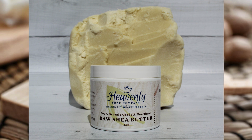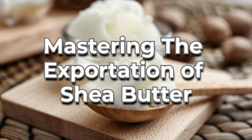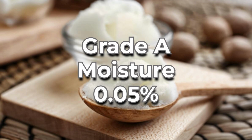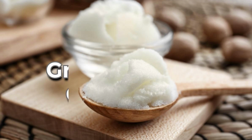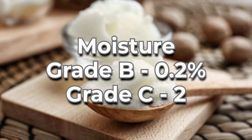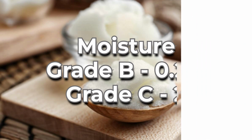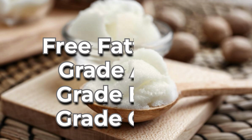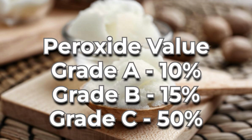And the parameters include moisture, a very important parameter, free fatty acid, peroxide value, and insoluble impurities. For moisture, 0.05% max for grade A, up to 0.2 for grade B, and of course, up to 2 for grade C. Free fatty acid, up to 1% max for grade A, up to 3% max for grade B, and up to 8% for grade C. Peroxide value, 10, 15 max, and 50 max.